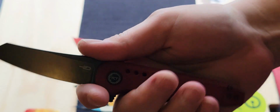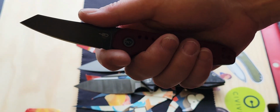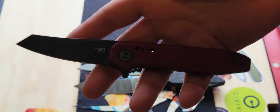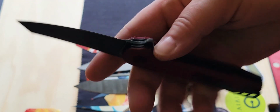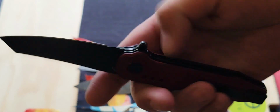But maybe their intentions were a little different and they actually wanted to give you a spot to choke up, and just because of the way the blade is designed, that's how it ended up. I don't know. It makes sense in a way, but I don't know. I think they could have done a little better with that spot right there.